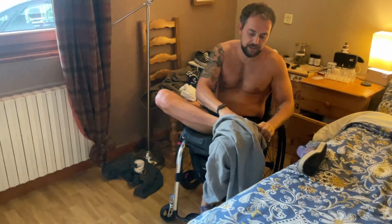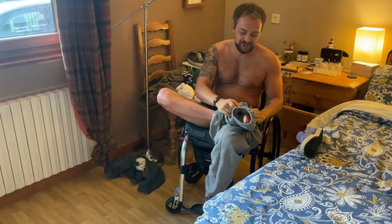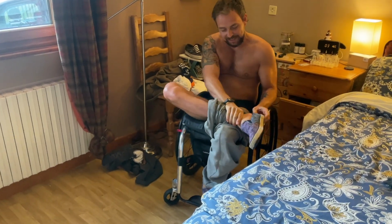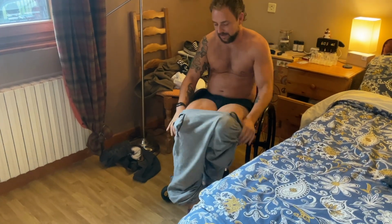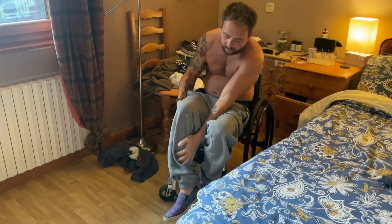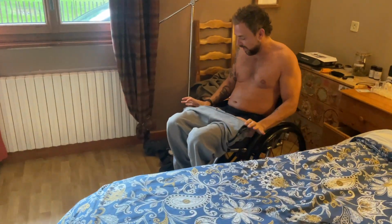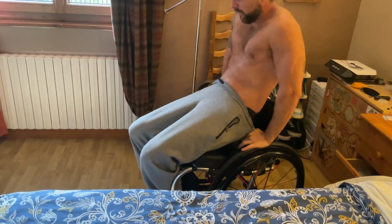whip the feet through the legs of the joggers. You can see my legs bouncing around. They always get a little bit active in the morning. And then this is the magic. This is where the magic happens: I loop my thumb here and lift up on the wheels and just shift forward. And that took me ages to learn.